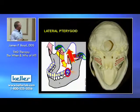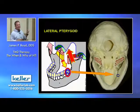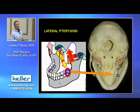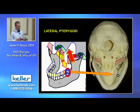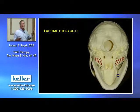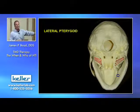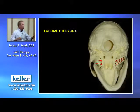Now, if we want to create a point of contact, a contact isn't a thing, it's the result of an activity. So here's a temporalis that's contracting and elevating the mandible, causing a contact that we're now representing over here. So that contact is the function of the contracting temporalis. As the lateral pterygoid now begins to contract, it encounters the resistance. If it increases its contraction, it could break that contact. Sort of like what grinding is all about, as you break contacts and move these teeth across each other.